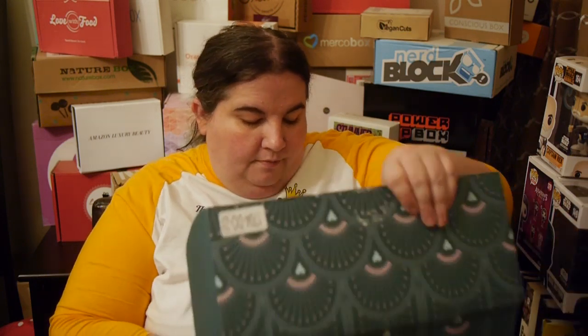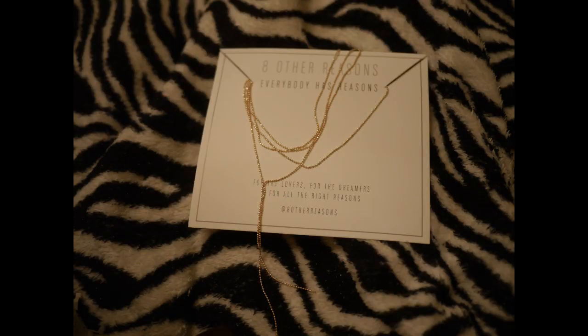Check it out. This necklace, it's from 8 Other Reasons or something, I guess. And it's got 4 different strands to it, and it's gold. It's very pretty. It kind of hangs down. So that's nice.